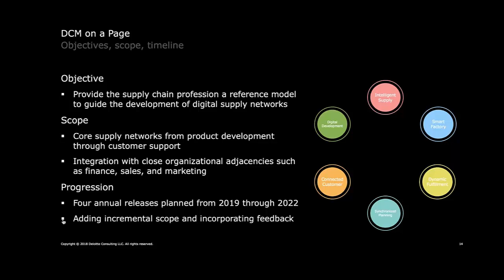And then in terms of progression, in 2019, this was our first release. We'll be doing annual releases at conference through 2022. There will be incremental releases along the way. And in fact, this is December. We launched a few months ago, and we've already made a couple of enhancements to the website in the last couple of months. So that's the overview on a page.